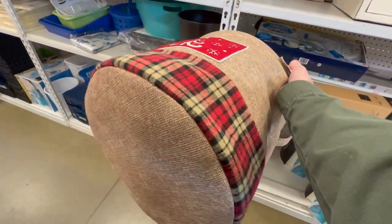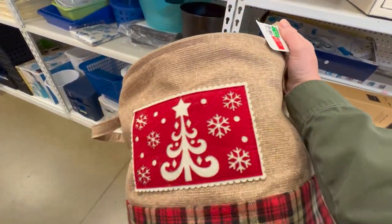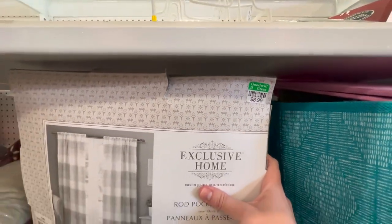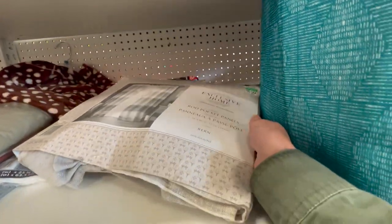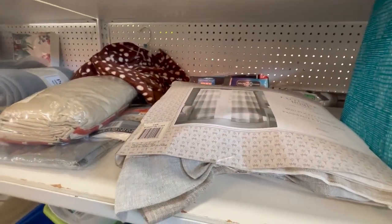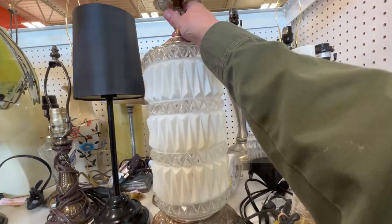I am a thrifter. I love thrifting. It is my passion, my hobby. I love the stories that items can tell, the history behind them. I think the quality of older items are much better than newer items. They just don't make things like they used to, right? So I'm going to give my voice a rest and let you just enjoy some thrifting.